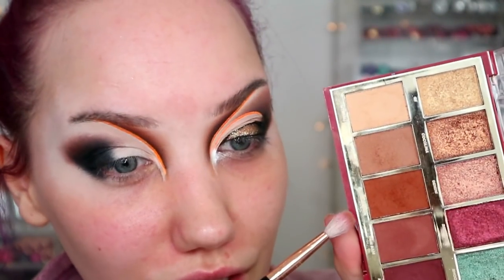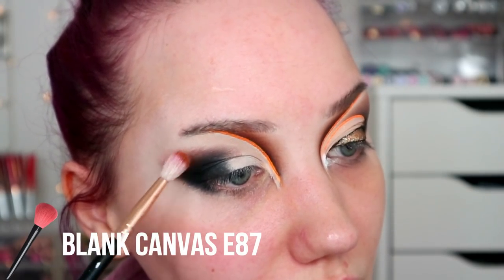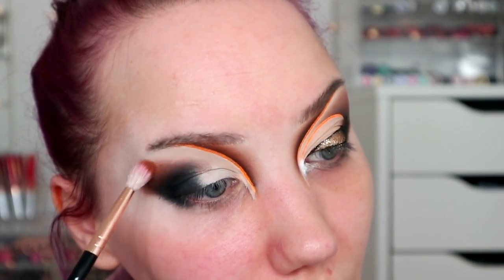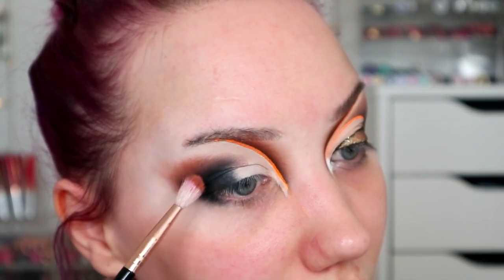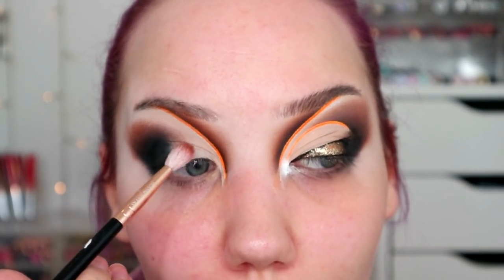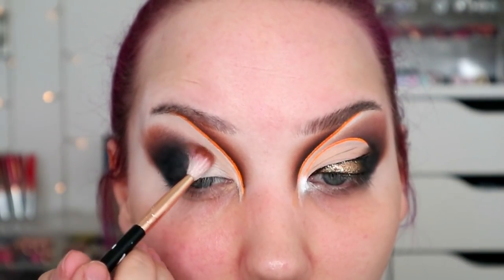Just getting the bones of my blending on. Then I'll take Chickatarian and then Porky. What a palette this is, and for the price, it's nuts. Madness, I tell you. I'm not bringing it very far into this inner corner, as you can tell.